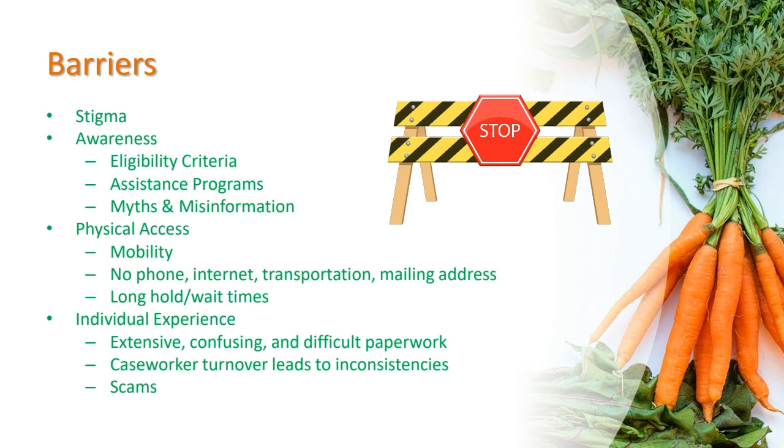And then everyone knows that sometimes you can be on hold for a while, and not everyone has time in their day to set aside to do that. So an individual experience also. It might just be confusing. You look at the packet. Kentucky is one of the longest paper applications for SNAP. It is daunting to look at, but that is why we're here, to help you get through the application.